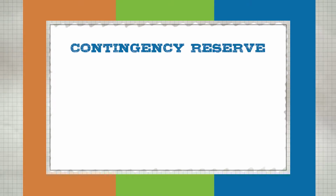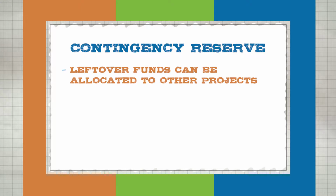The HUD consultant does the best that they can during the initial inspection, but ultimately, nobody can see behind walls. Nobody really knows what lies behind those walls, right? So that's what the HUD consultant is there for, but that's also what the contingency reserve is there for. So the contingency reserve is great too, because if everybody did a great job and there's no need to use the whole contingency, that money can be allocated to other projects.